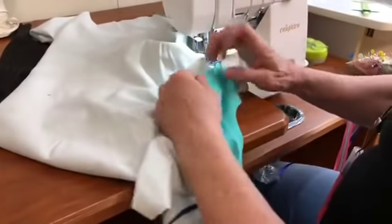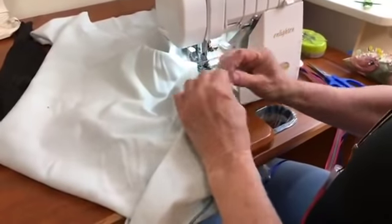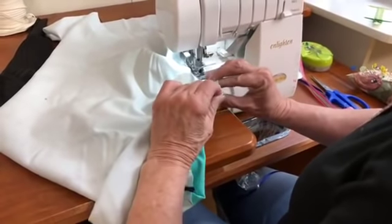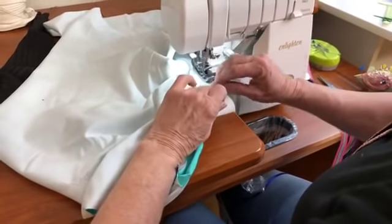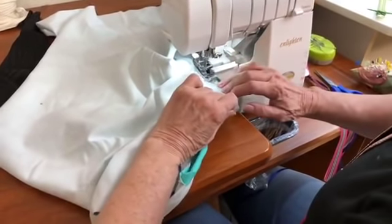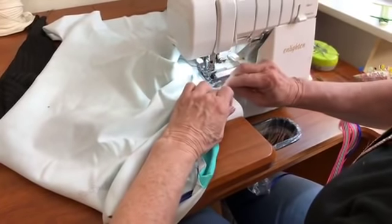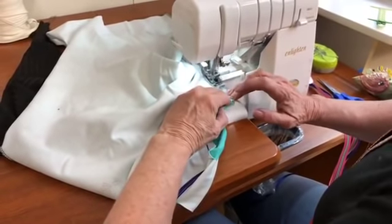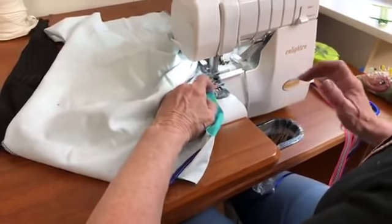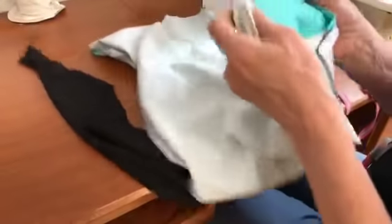So here is my underarm seam. I want it to match. There's my boob bump. I'm pulling it out. I'm going to make it meet. Oops. It's slipping on me. And I got a hold of it. Good thing I was watching that fabric and not my needle, because I caught that when it slid. So there I am.